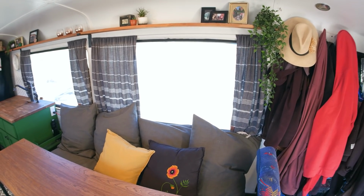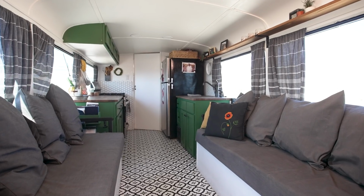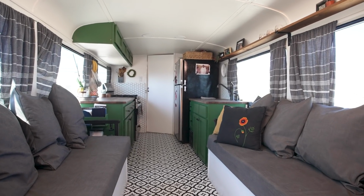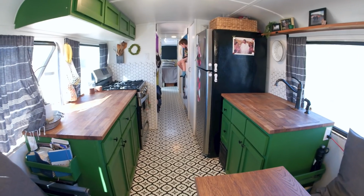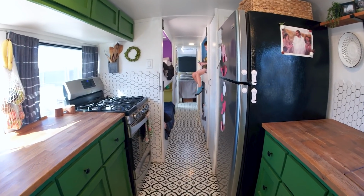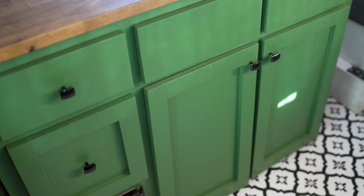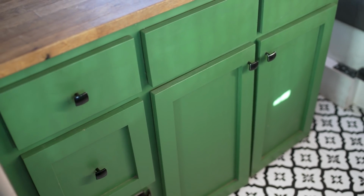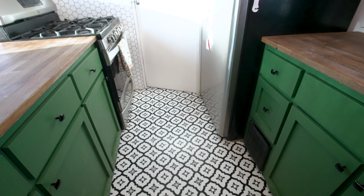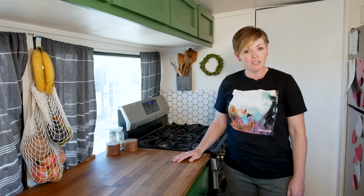We decided we needed to keep as many windows as possible. The important thing to us was the natural light and making it feel open and large. In the kitchen, we went with butcher block countertops, and we chose to paint the cabinets green to bring a little freshness and brightness into the space. We decided to go with a pattern floor just to add a little fun and interest, and we've been really pleased with it. It actually hides a lot more dirt than we thought it would.